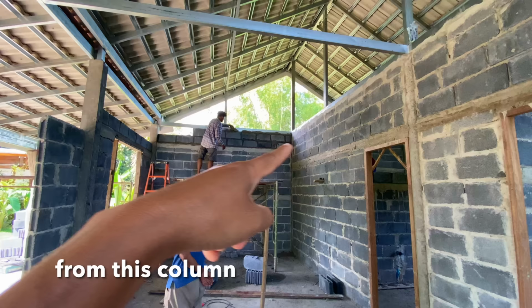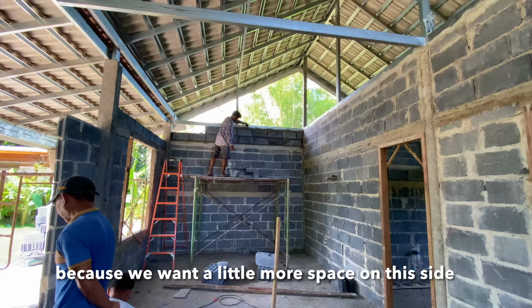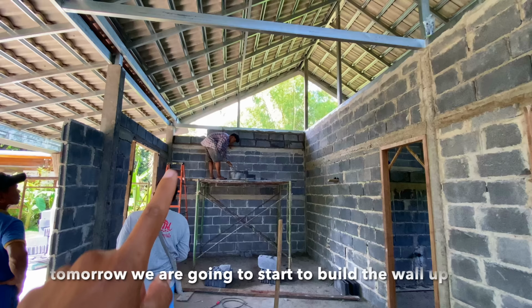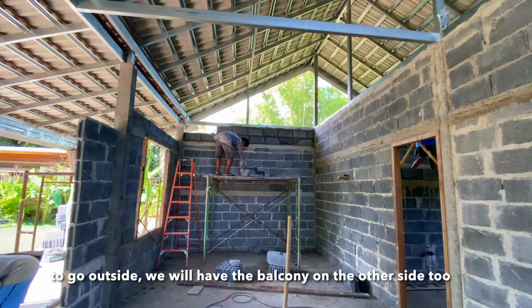Today we are going to do the second floor from the south, from this column. Start over there. This part will be lower than another part because we want a little bit more space on this part. And tomorrow, if we finish the second floor today, we're going to start building the wall up here and put in the windows and a door to go outside. We have the balcony on the other side too. Let's see what it's going to look like.